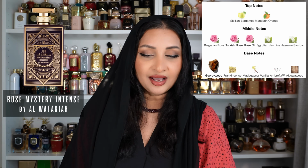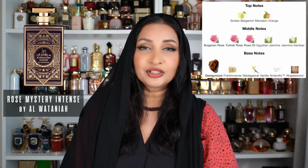The top notes for this are Sicilian bergamot and mandarin orange. Middle notes are Bulgarian rose, Turkish rose, and rose oil, and then you have Egyptian jasmine and jasmine sambac. In the base notes, you have something called Georgie wood, frankincense, Madagascar vanilla, ambrofix, and akigala wood. Again, super dark. Of course, Atomic Rose. This is called Rose Mystery Intense, and I could not have thought of a better name for it. The only ingredient I feel is missing from this is musk.